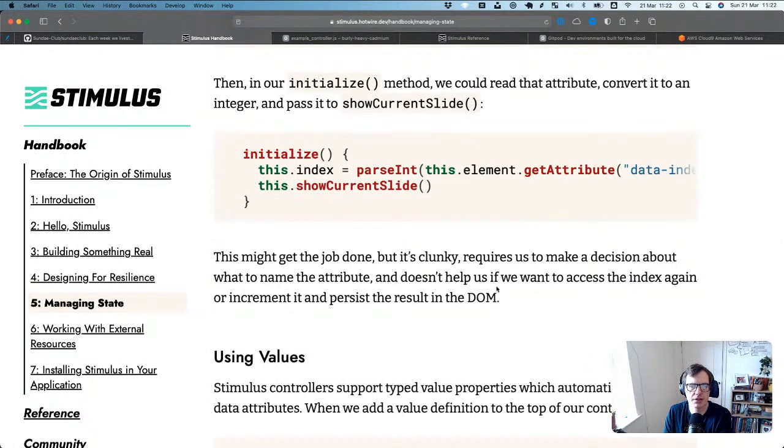This might get the job done, but it's clunky, requires us to make a decision about what to name the attribute, and doesn't help us if we want to initialize only once and connect is when stimulus is activated. So do you get that multiple? Sorry, I'm just responding in the chat. Justin's put initialize is only once and connect is when the stimulus is activated. But do you then activate that more than once? Do you get connect more than once?